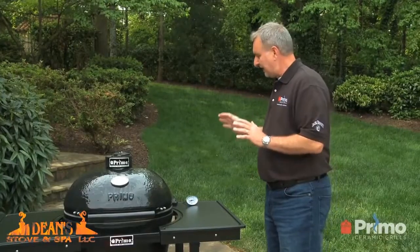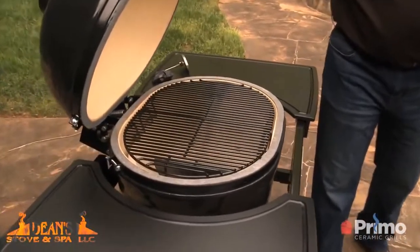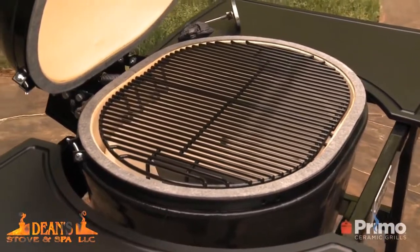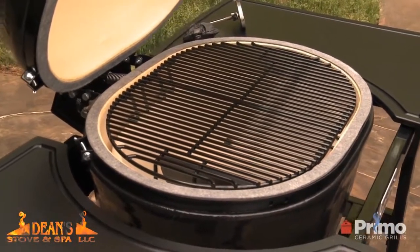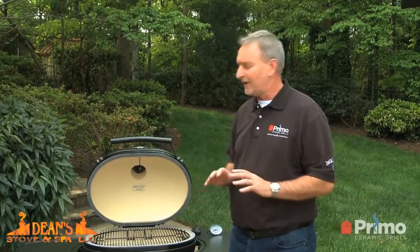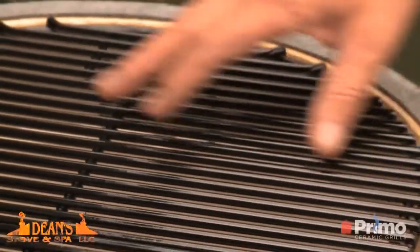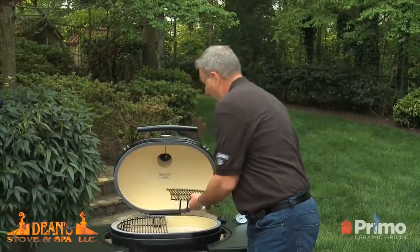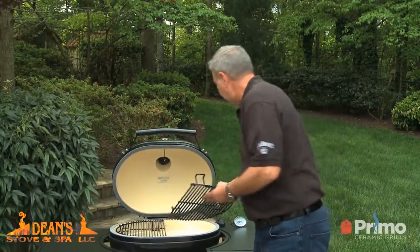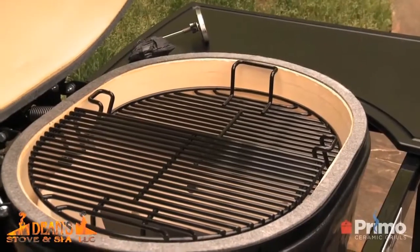Now I want to move to the interior, and as we open it, you'll notice these are the cooking grates. They're porcelain coated, so they have a non-stick surface. I find these to be really superior to stainless steel, cast iron, any of those. They're very non-stick, plus they're very easy to keep clean. Primo has a reversible cooking grate, which is really kind of an ingenious thing, in that if you want to get closer to the fire, you just turn it over.